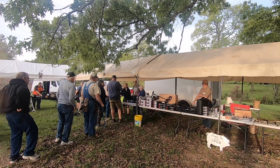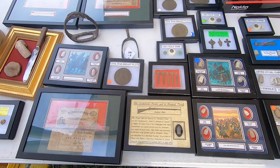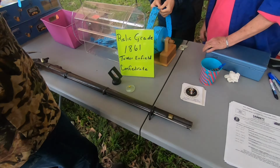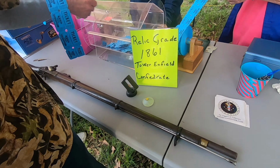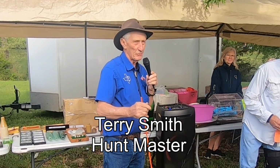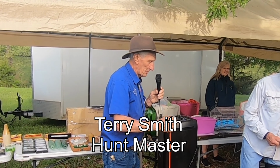So now it was time to check in, meet the hosts as well as the other attendees, review all of the various prizes for the hidden tokens, and of course I had to purchase some raffle tickets for some exciting prizes. Then it was time for a few short announcements before the first hunt began.